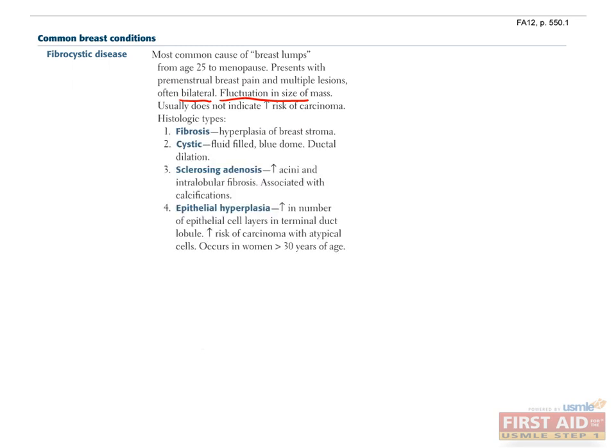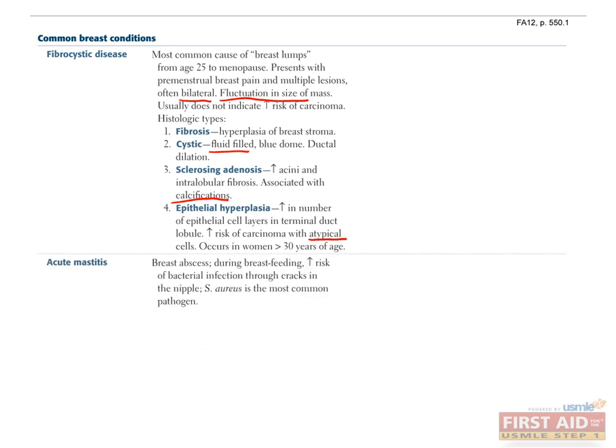There are 4 types of fibrocystic disease worth keeping in mind. It may help you to think about these conditions in terms of location. Fibrosis is simple hyperplasia of the breast stroma, whereas cystic is ductal dilation that leads to fluid-filled cysts. Sclerosing adenosis occurs in the breast lobules and is associated with calcinosis. Epithelial hyperplasia is in the terminal duct and lobule, and it can be associated with carcinoma if there are atypical cells.